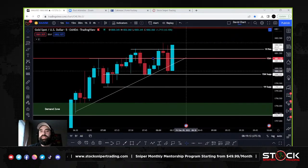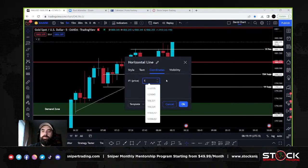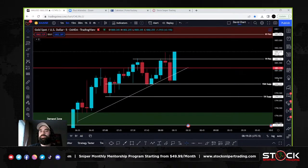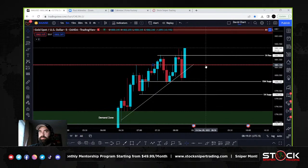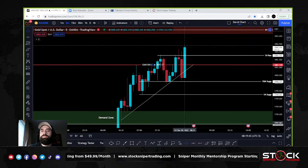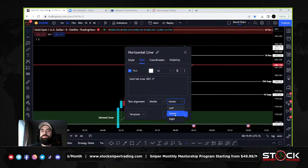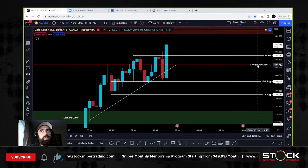Okay, right at that 15-minute resistance. Oof, guys, big engulfing candles. Like, this thing is raging right now. Oof. That, for me, is the gold seller, guys. 1801.17.